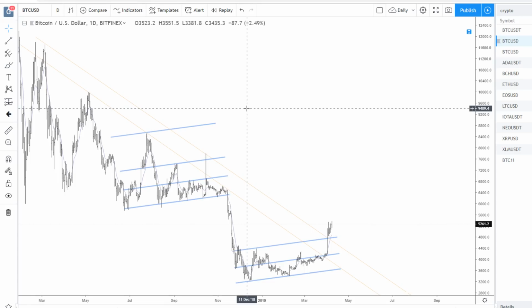Numbers wise, I imagine if Bitcoin can chop here and continue to pump higher, we're probably going to see close to 6K, maybe even slightly above, in the low sixes, if Bitcoin can hold this range and stabilize. But again, I can't stress enough that when the hammer does come down, it's going to catch a lot of people off guard, and I think it's going to be a violent waterfall event, just like we've seen.